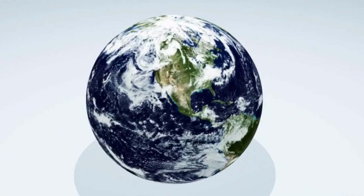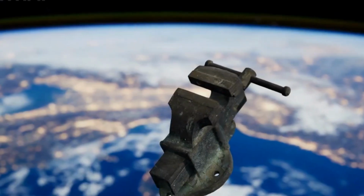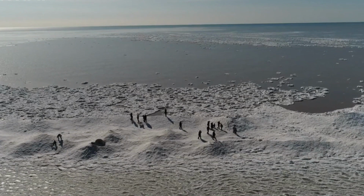Earth is a sphere, but it's actually an irregularly shaped ellipsoid. It bulges at the equator thanks to the centrifugal force caused by our planet's spin. As a result, Earth is about 43 kilometers, 27 miles, wider at the equator than it is at the poles. This makes gravity at the bulge slightly weaker, making it easier to launch spaceships from the equatorial regions than from the poles.